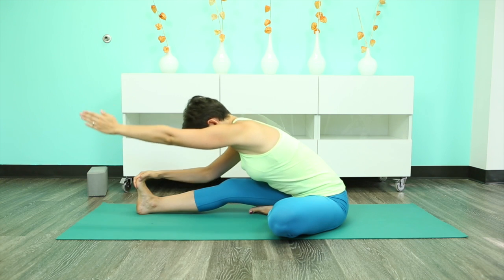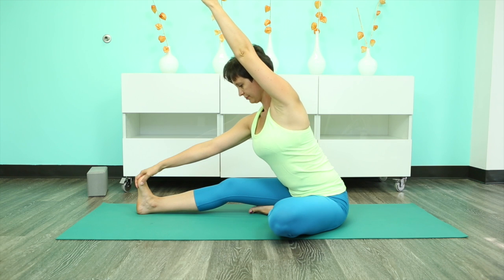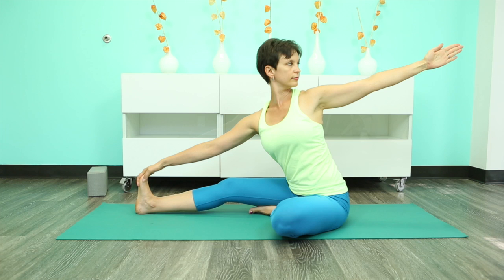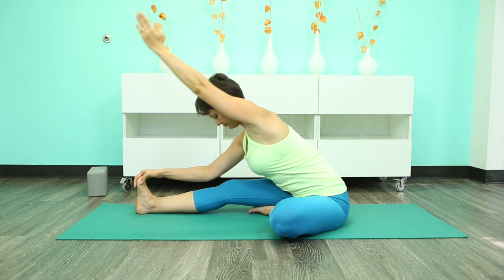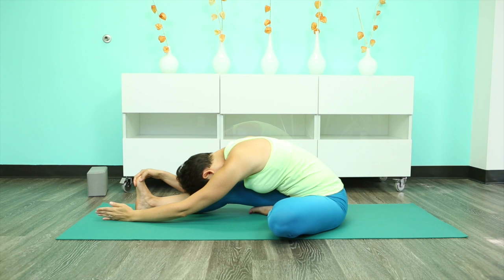Let's do it again. On the inhale, lengthen the spine. Extend your left arm by your ear. The back of the neck is long. As you exhale, turn to your left, bringing the arm out, look back. Inhale, turn forward, arm by your ear. And as you exhale, gradually drape down, relaxing everything.